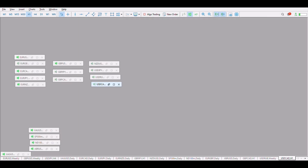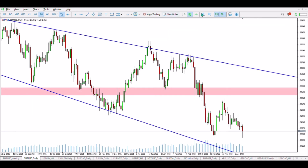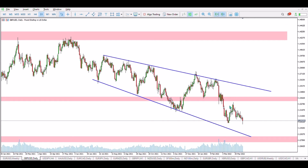So let's switch to the GBPUSD now and see what we have there on the weekly chart. I have marked this downtrend, a few supports and resistances, and we're going back to the daily chart. What is going on on the daily? Again, a pretty bearish week, but nothing so crazy like the last weeks. So what I am expecting for this pair, here are two scenarios.